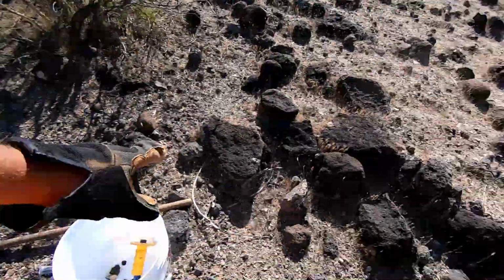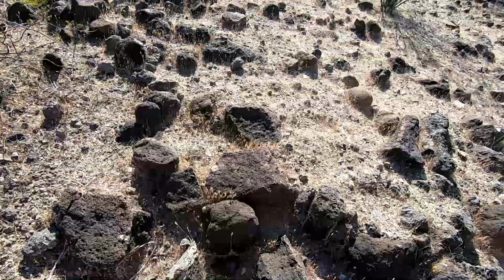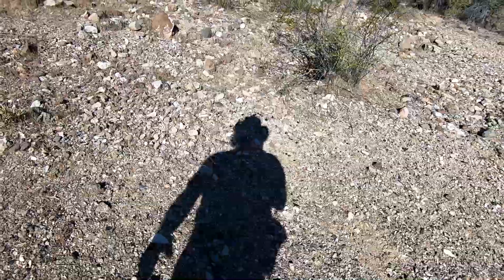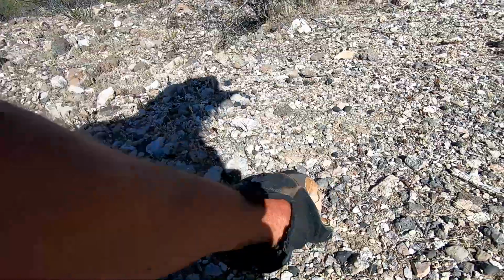So I've gone to the west, or I'm sorry, the east, and I found where this is just an old lava flow, and evidently this is where the water must have started, because there is just literally all kinds of perlite and Apache tears everywhere. Some good sized ones too. Trying to collect some of the better sized ones, because when these tumble, they're going to get a little smaller, but they are just everywhere. That one's pretty good. That one's pretty good.